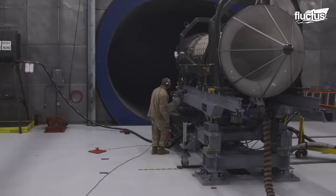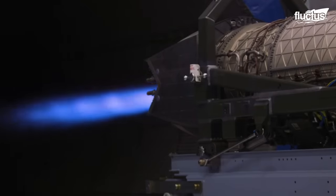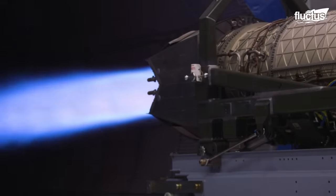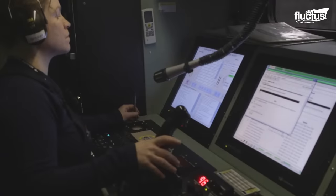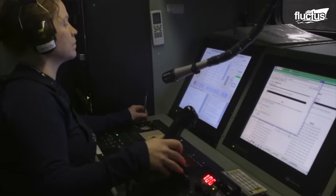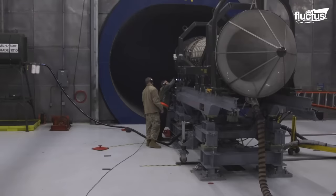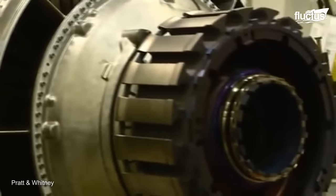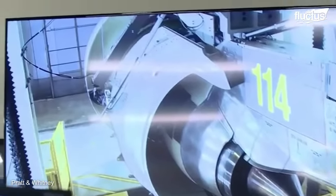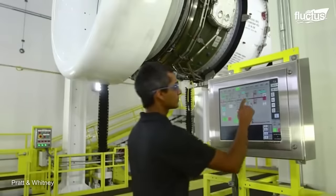The value of the hush house test is that it provides a controlled environment where the engine's performance and noise characteristics can be studied without causing excessive noise pollution to the surrounding areas. It also allows engine manufacturers and aviation regulators to verify that engines meet performance and noise requirements before they are put into service.